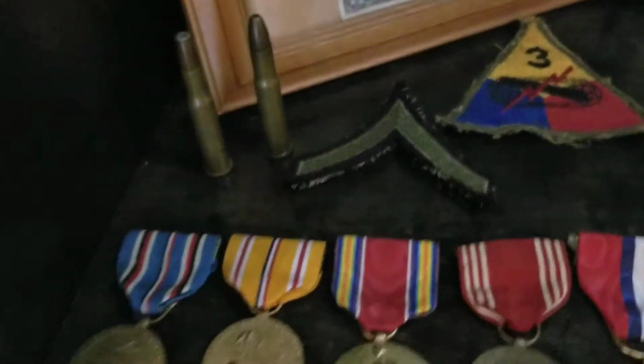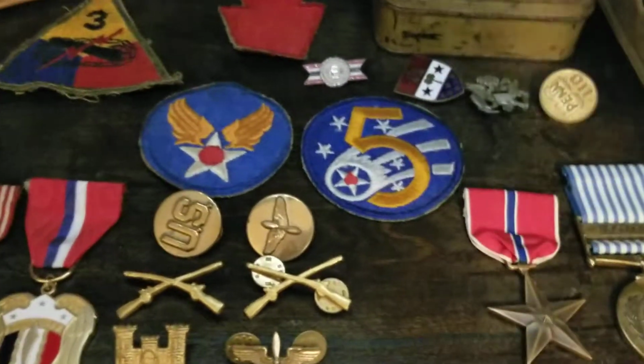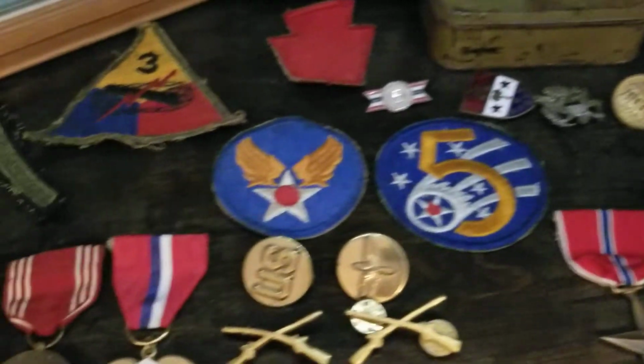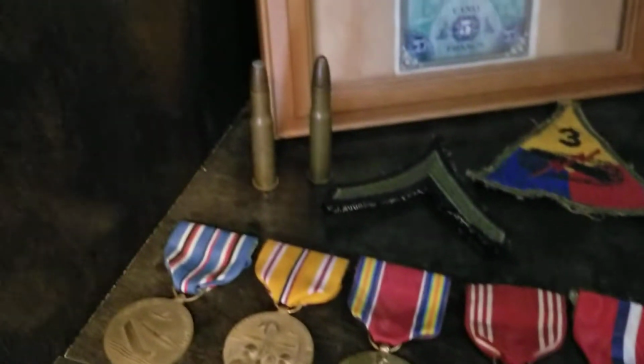Got private ranks to the 3rd Armored Division, 28th Infantry Division. This was actually my great-grandfather's. He was in the 5th Army Air Corps and fought in the Pacific. That's his patch that I got. I'm probably going to get his medals in the future and all of his stuff, just my grandma wants to hold on to it. An Army Air Corps patch, also from World War II.